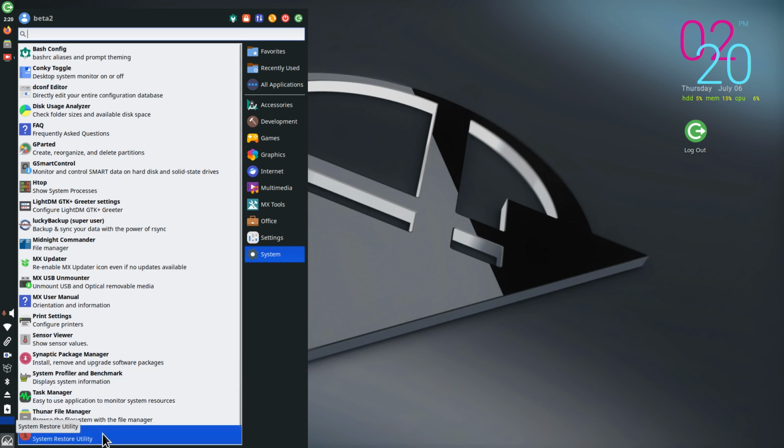Timeshift does not come activated. You have to click on it. Timeshift is not a backup utility. It's a system restore utility. It does not back up your system files under normal conditions. But it does come in handy in case you can't log into your system. But you need to activate it, and it does use rsync by default.